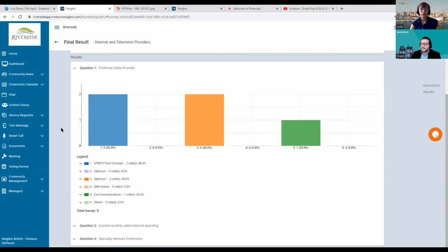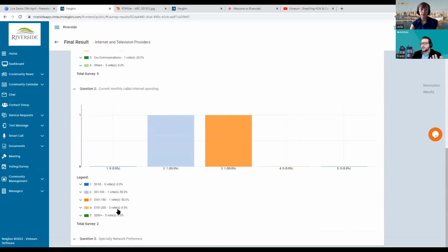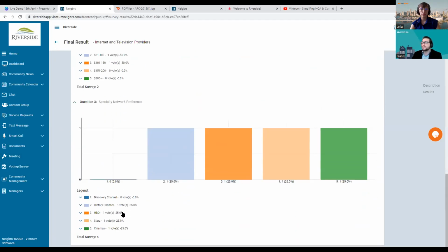Obviously, this is a test account. It's not really a lot of data to support this here, but if you're able to get 30, 40, 50 votes back from your residents, you'd have some nice populated data. You can print out these results. You can also store them within your document storage section as well to go ahead and view at a later date.